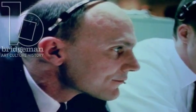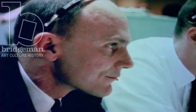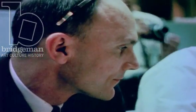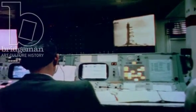Jack Swigert, command module pilot. 3 days ago, he was on the backup crew. Now he replaced Ken Mattingly. Mattingly had been dropped from the mission because he had been exposed to German measles. He would watch the launch from Houston's mission control.